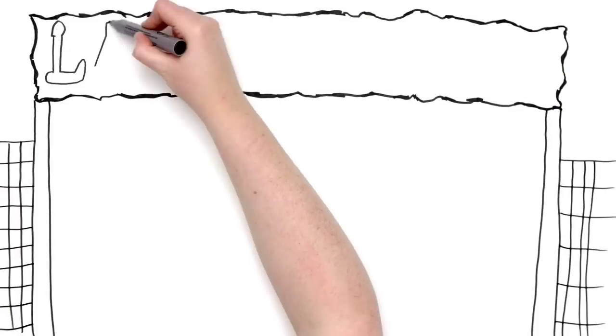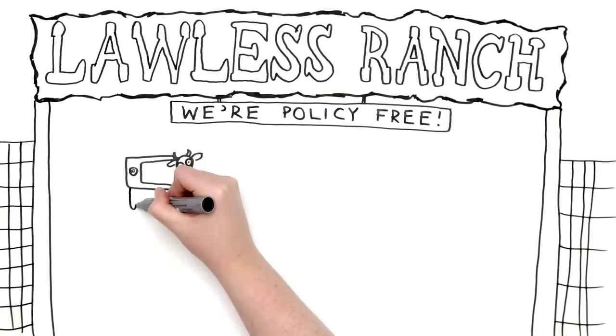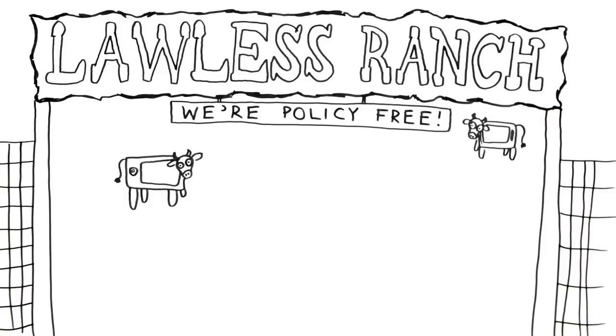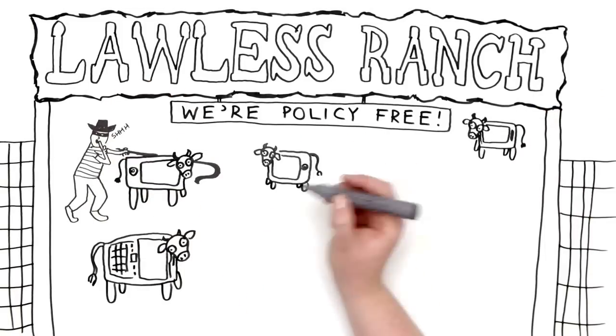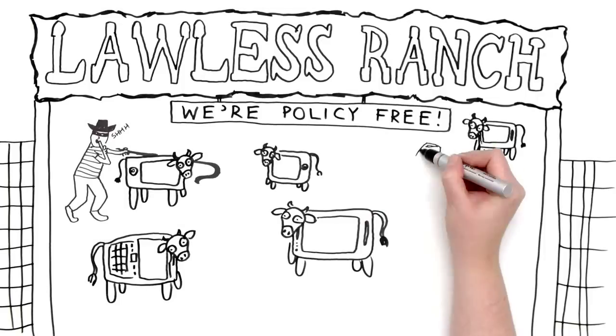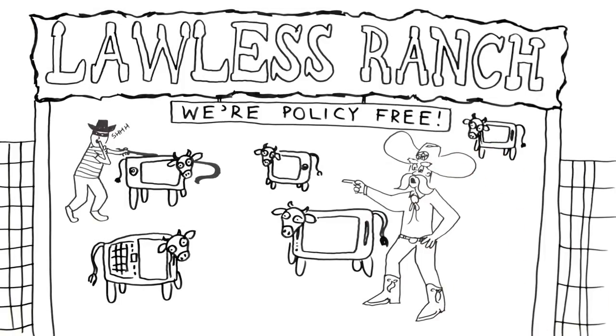In the Wild West, there is no mobile device policy and lots of unsupported devices. Staff bypass security and important data is everywhere. IT becomes the sheriff, trying to bring order.